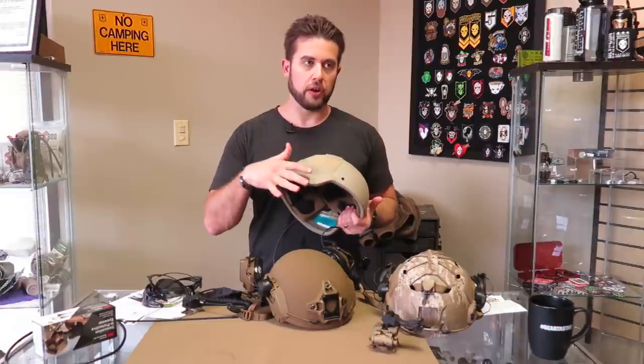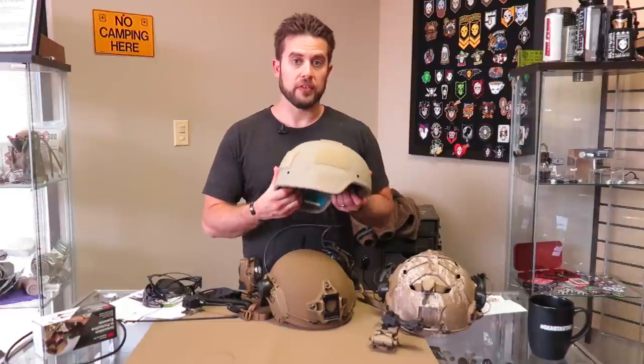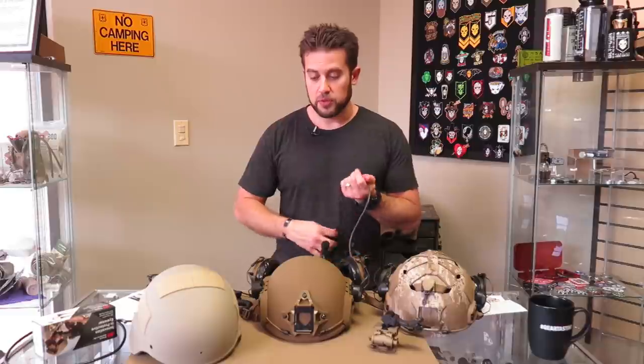There are some other helmets made out there that are very similar to the ACH, but they have a high cut on the side to allow for ear pro. So that may be the only thing that is really preventing me from using that on the helmet.